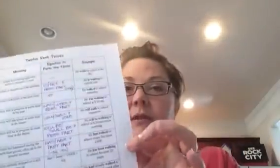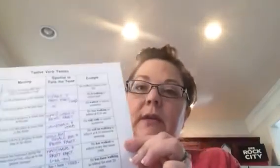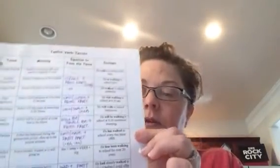We are going to talk about verb tenses. So the first thing I need you to do, grab your grammar packet and find the 12 tense chart we did yesterday in class, the one that we filled in. This is going to be your cheat sheet. So you'll want to keep that out.